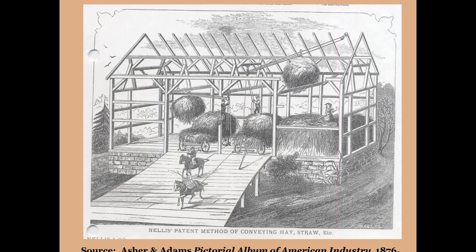Now, I mentioned here about the hay track. This is a wonderful slide from 1876, of course, our country's centennial, showing the construction of the barn, how the timber frame worked, how the farmers would actually stack the hay in the hay mow, and I've always been amused by the young lady in the hay mow on the right stacking the hay.